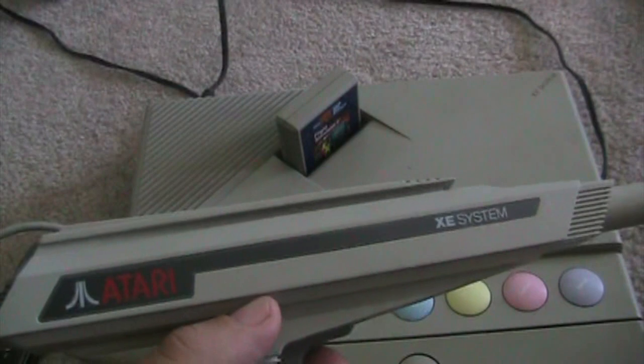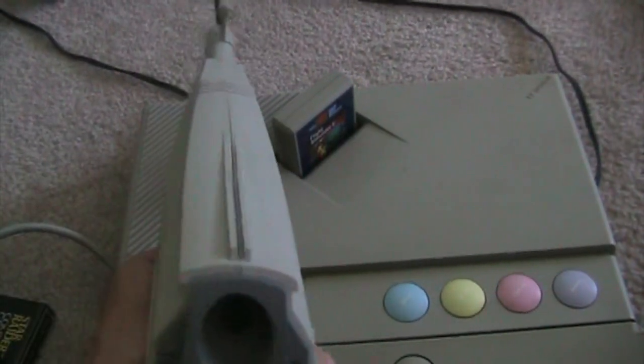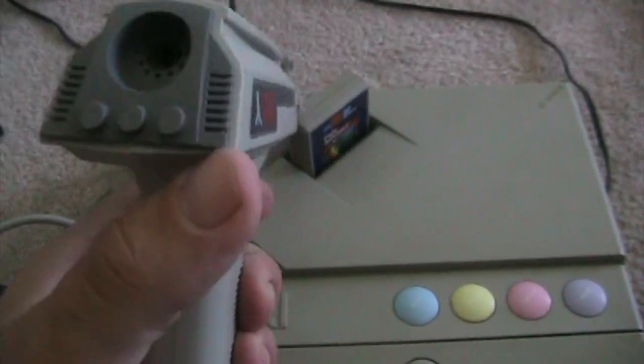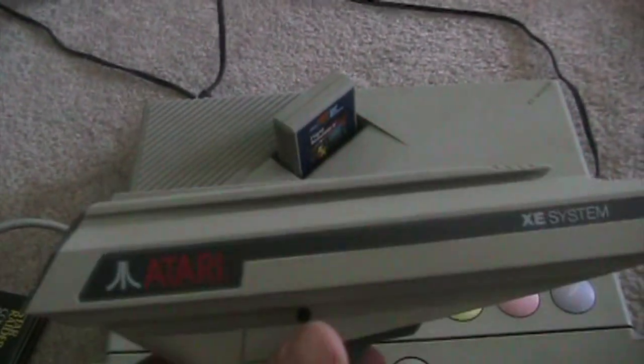This is an Atari XEGS video game system. So you guys, these aren't too rare. You can find them every once in a while pop up on eBay. I got this one complete in box, so that's pretty cool.